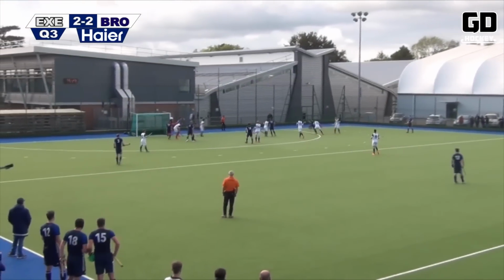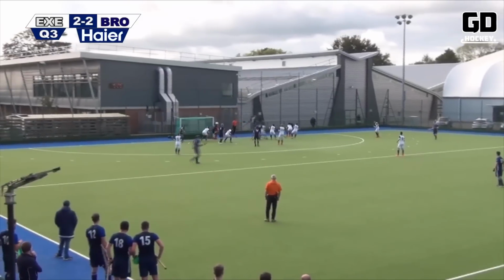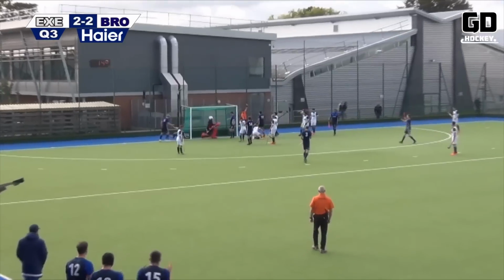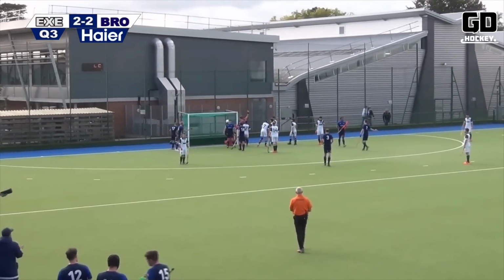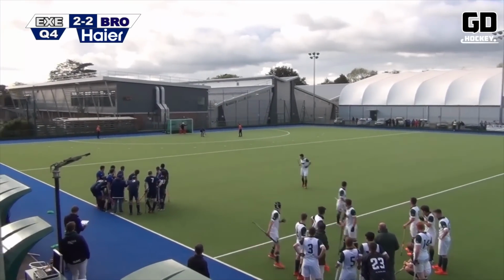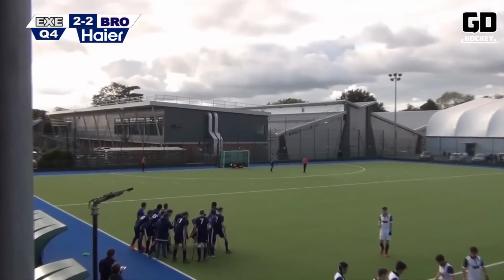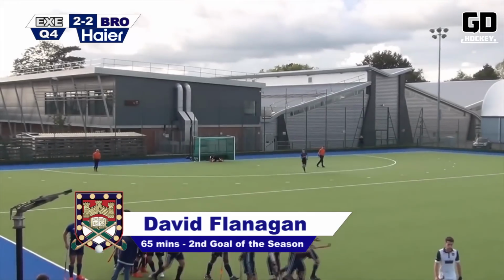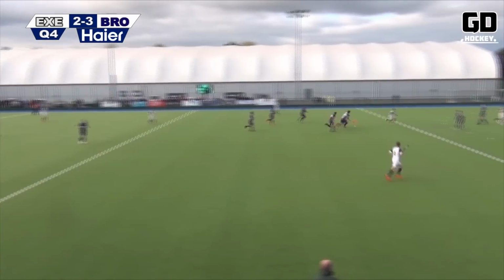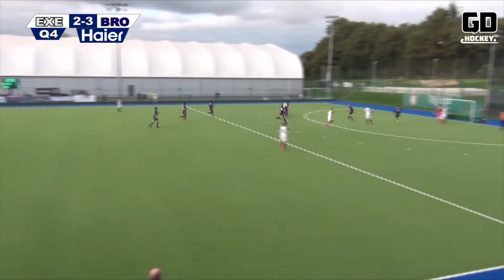Quick free hit taken by Carres into the D. Flanagan saved by Seager Green. Reed on the line, denied. Illegally, says the umpire. Penalty stroke to Brooklands. And Flanagan converts it. David Flanagan gives Brooklands the lead with just under 10 to go.